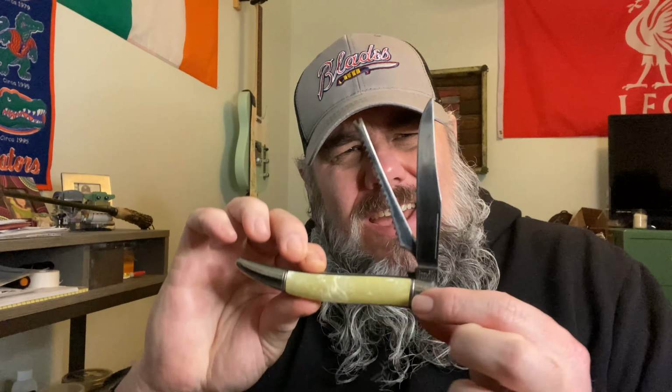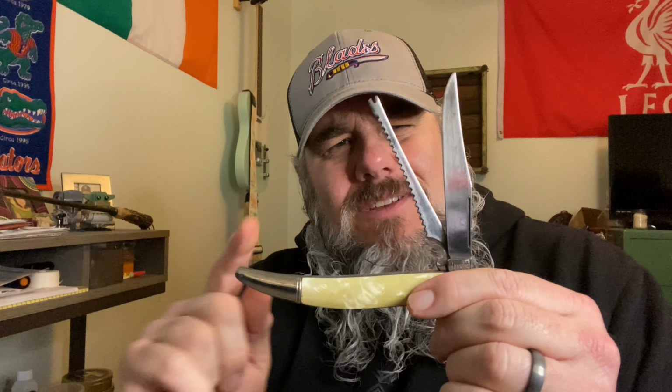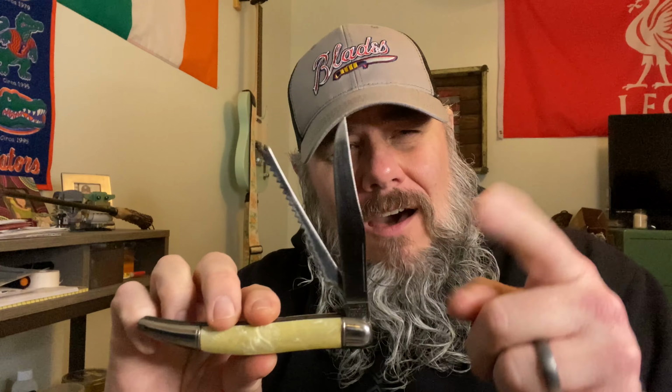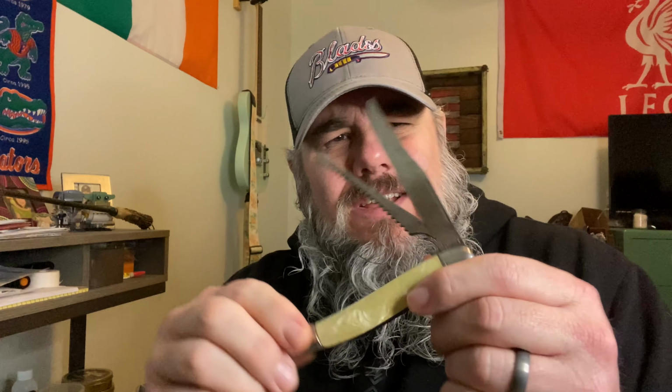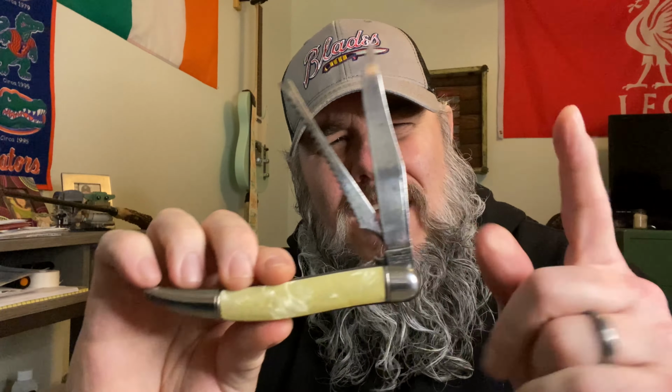Class is in session. Today, we are going to take a look at a traveling knife. This is the Imperial fish knife that was started by Terry's Knives and Man Stuff. Terry sent it on to Tom at Knife Delights, who did a bang-up cleaning job on this. He shined it up to make it look nice.